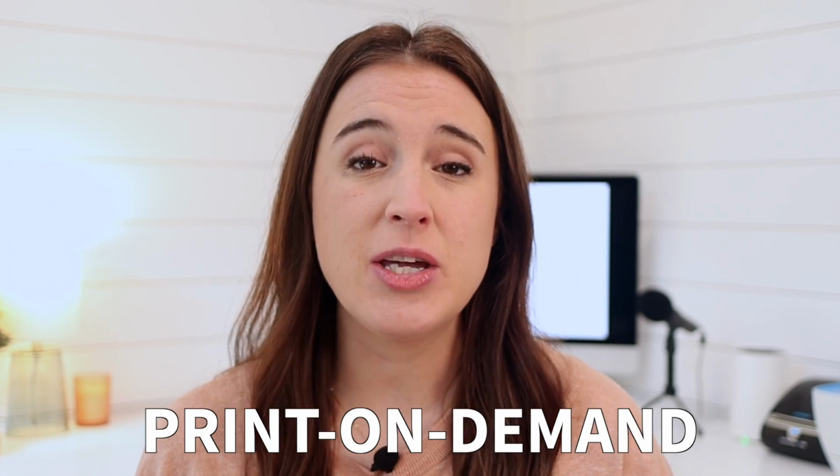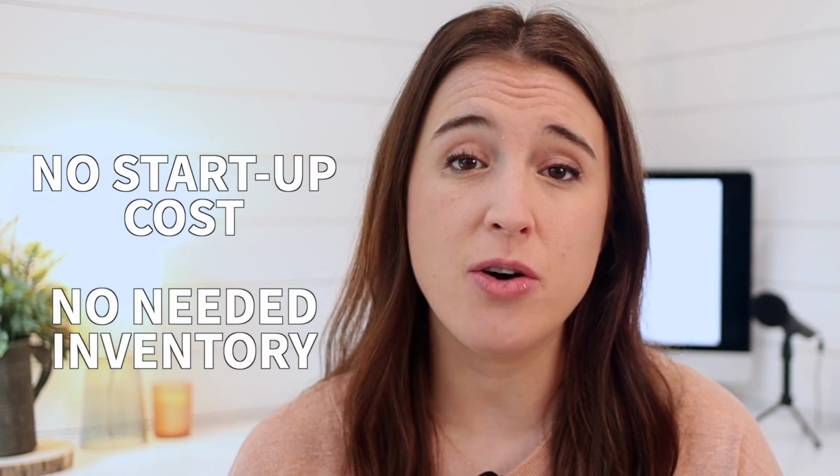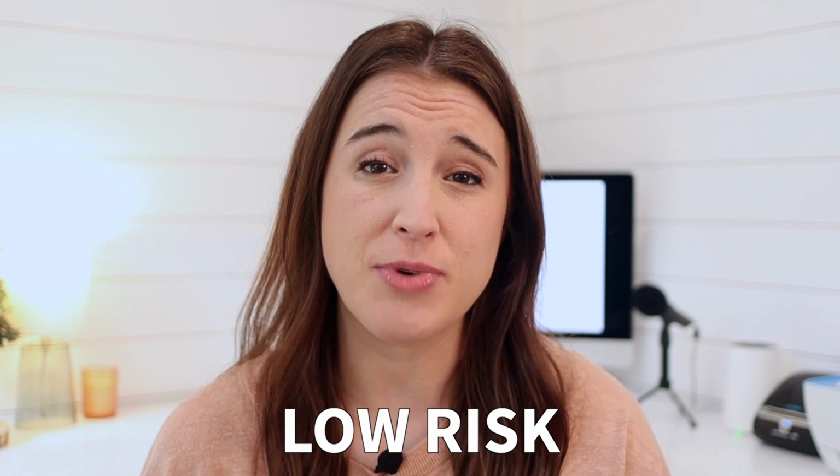Print-on-demand can be an amazing way to make money online. One reason is because you can start a print-on-demand business with no startup costs and no inventory needed. If you're a beginner and you want to start selling products online, starting a business with print-on-demand is really low risk and could just be the next right step for you.